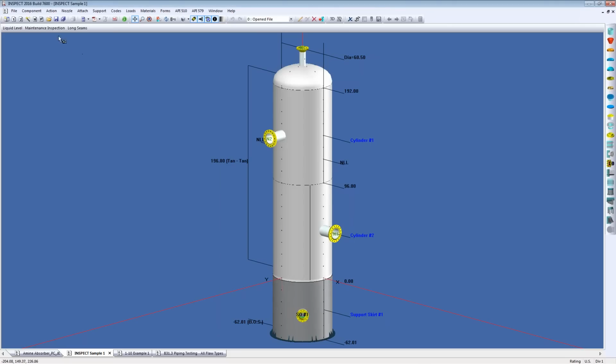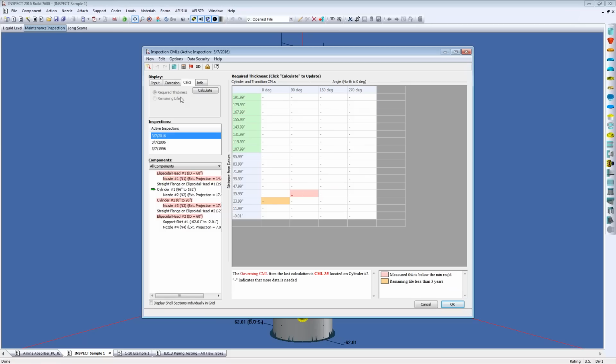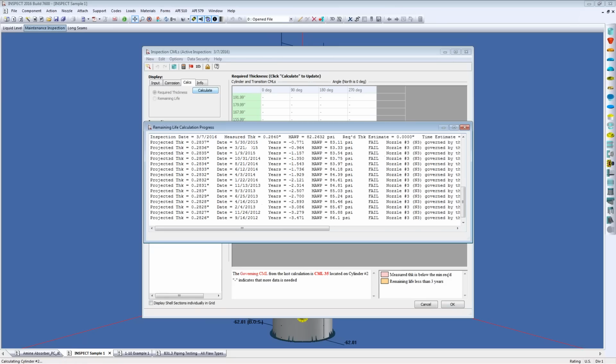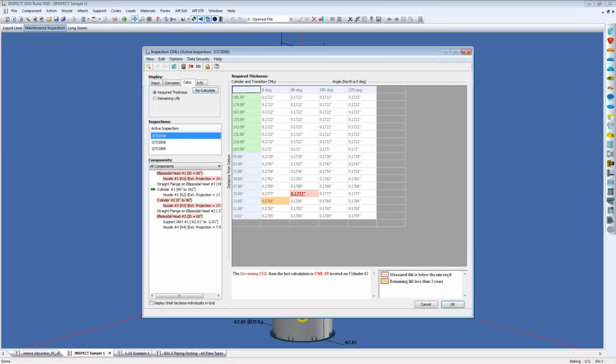Okay, so we're running into the A96 addenda. I'm going to click on my maintenance inspection, come over to my Calcs tab, and click Calculate. You're actually going to see it iterate through our T-min at every one of those CMLs that I've shown you. Then we're going to determine the remaining life. Okay, so it's done here.